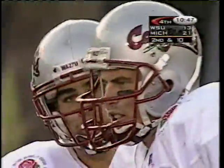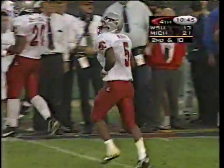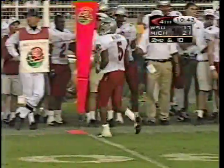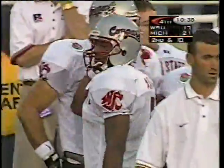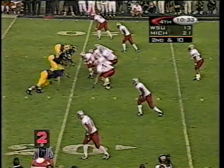This offense of the Cougars, Keith, as you see Black limping off, is a veteran group. They have 11 seniors, either 4th or 5th year seniors. Some of the guys are coming back, but they all have been there for at least 4 years. Very veteran.